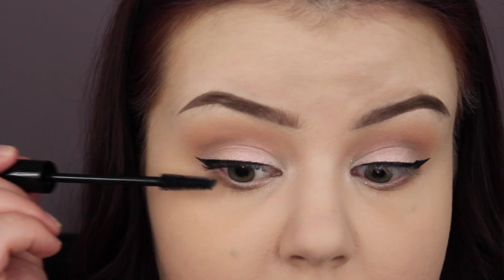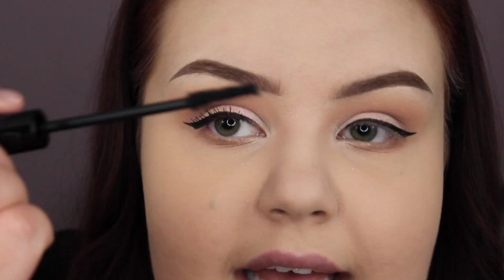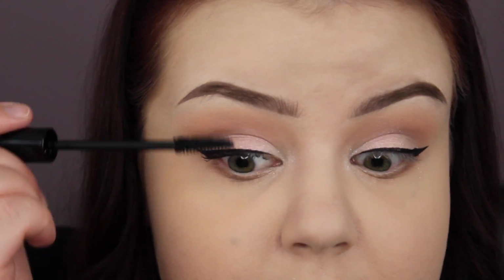One thing that I'm not loving is it does seem to kind of be clumping my lashes together into little groups, which when you have very fine, crappy lashes like me, that's not the best look. And I find that does happen with wands that have kind of like flatter bristles on the ends. So far I'm feeling just kind of mediocre about this mascara. I'm gonna go ahead and do the other eye though.